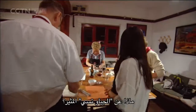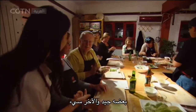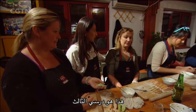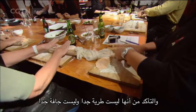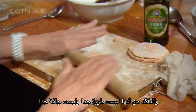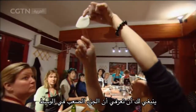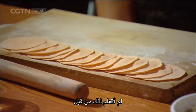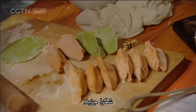Sexy dumplings. It's very happy, good feeling. Some good and some bad. I just started. This is my second class. Yeah, this is my third. The hardest part is the rolling and making sure that it's not too soft and it's not too hard. So she taught it incredibly. I mean, just to know that you should have that hard part in the middle. Yeah, because when I was taught before, I was never taught that. Well, you're doing really good. Yeah. Thank you very much.